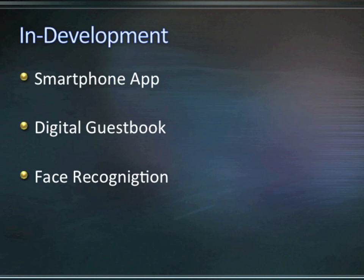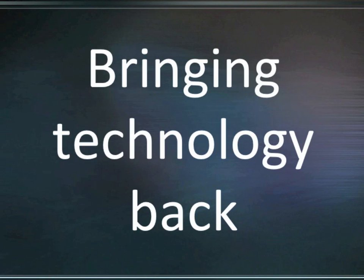Okay, so there's 3. I have a smartphone app, digital guestbook, and face recognition. In this program they say bring technology back to Singapore, because you wanna bring technology back to Singapore. And I came across, have you heard of Leap Motion? That really awesome thing. I'm gonna just show the video for people who have not seen it while I do this.